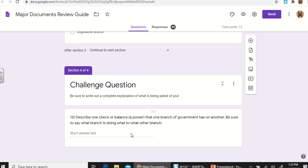In this particular case, I think the easiest thing to say is the executive branch can veto a law passed by the legislative branch. But to get the full point, you had to say the branch of government, the action, and against what branch of government. But you could have also said the legislative branch can override a veto issued by the executive, or the judicial branch can judge a law unconstitutional issued by the legislative branch. And there are other examples as well.